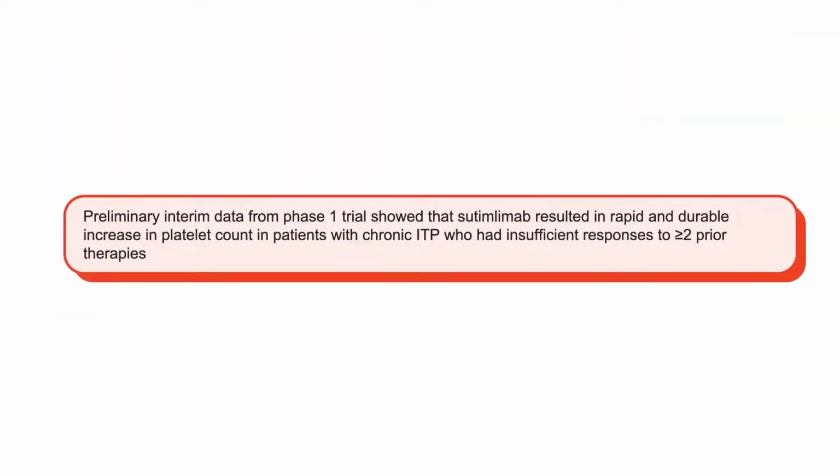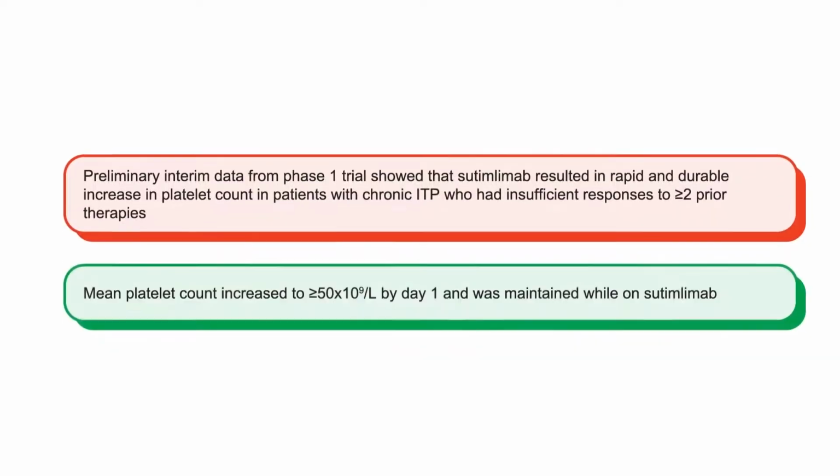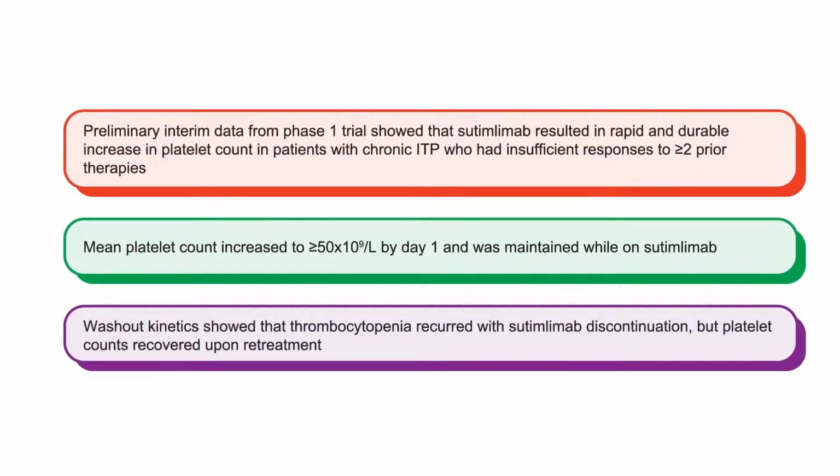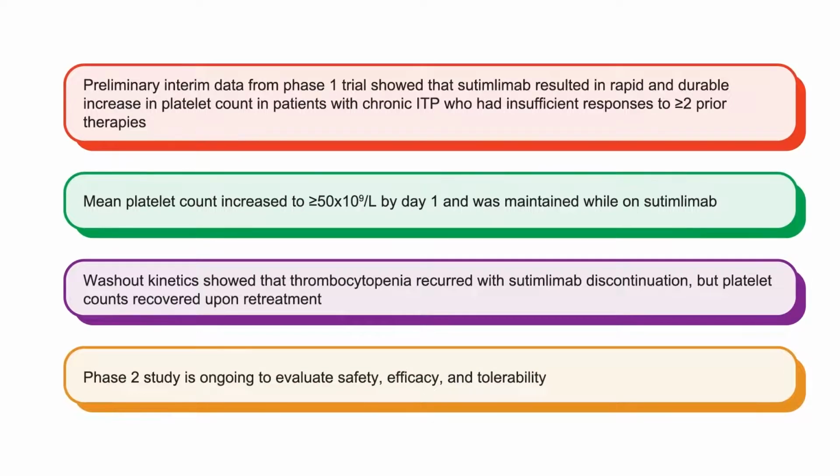With regards to our complement blockers, we do have some preliminary data from a phase 1 trial, which shows that this drug can result in a rapid and durable increase in the platelet count in patients with chronic ITP. A mean increase of greater than 50,000 by day 1 was maintained, and the thrombocytopenia did recur when this was discontinued, but platelet counts recovered upon retreatment. So again, this is another drug that then would require ongoing therapy. And there's a phase 2 study that's ongoing to evaluate the safety, efficacy, and tolerability.